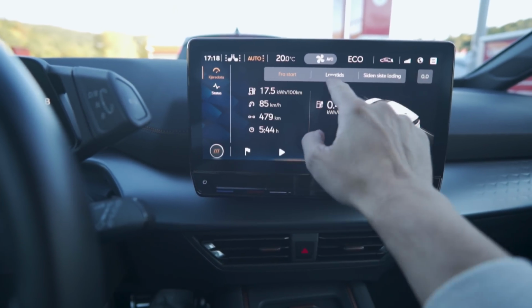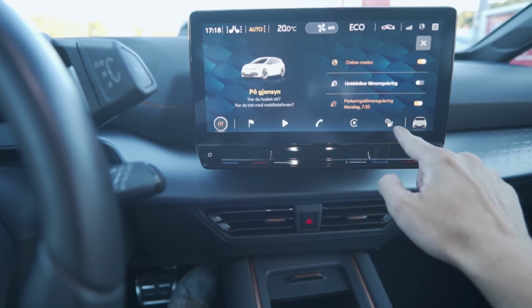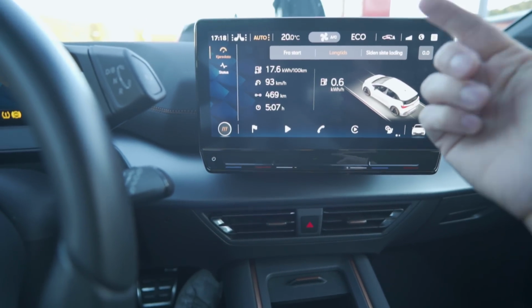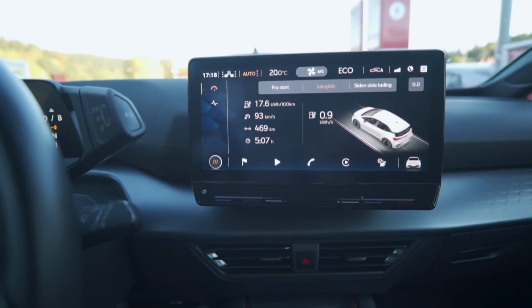We have to go there and then there. So we're now down to, let's go, no, okay, yeah. Come on, there. Nope. This is because I let my foot off the brake, but there we go. 17.6 kilowatt hours per 100 kilometers. So average consumption is down now.